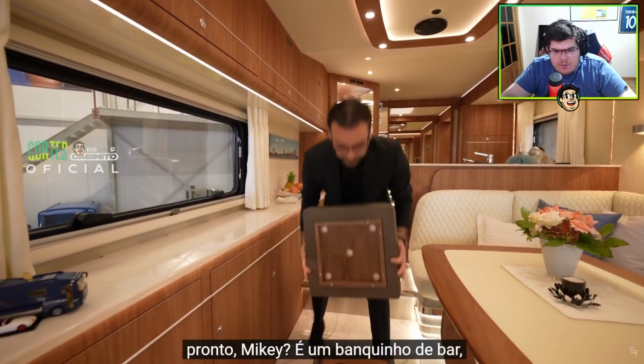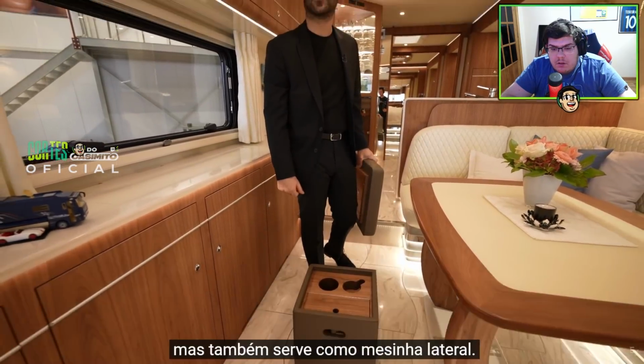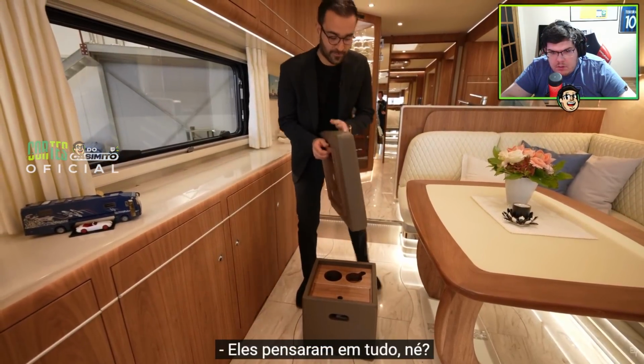Ready, Mikey? That's a bar stool, but it also serves as a little side table. You have a carved-in cup holder here. They thought of everything, right?